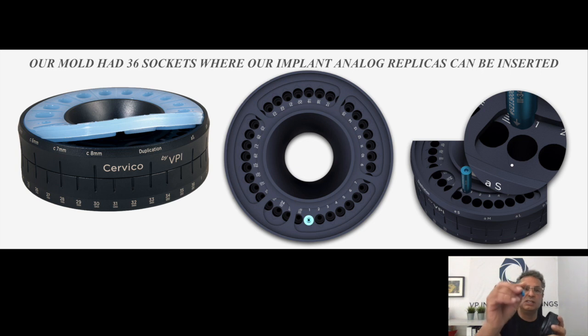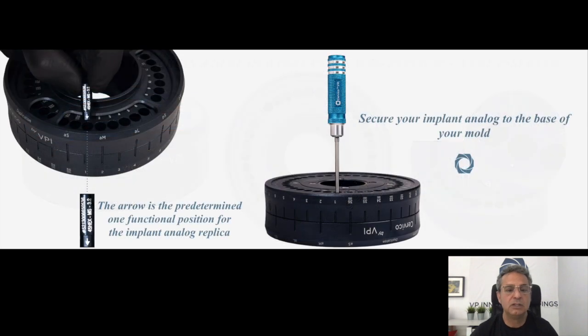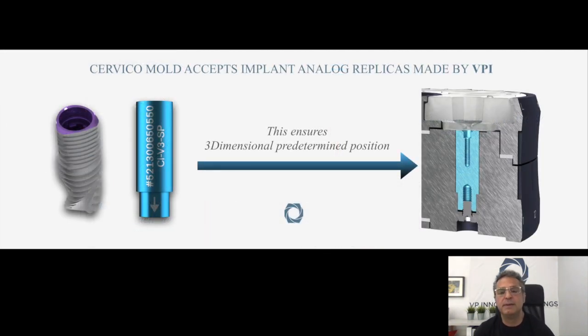Let's just say, for example, as you can see here, there is a T line on the front of the actual analog as well, an arrow. There it is there. And that is lined up within the mold, and it just goes in position, and then you secure it from the back with a screw. This is the basic way that the actual replicas are situated into the mold. Let me just move on. So as you can see here, the process, it's positioned, and then there is a screw that you just secure it to the base. And there is a three-dimensional predetermined position for this. Okay, so everything is already organized. You don't have to stress on that.